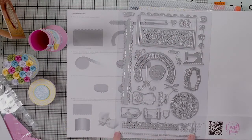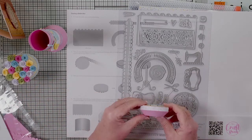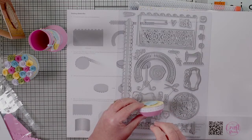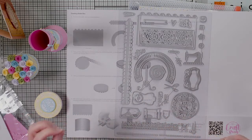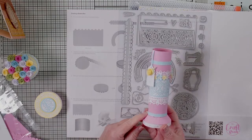We've got two dies here that can either go around the top here, so they're a verso die, so they can either be debossed into the little edge here, or you cut them in a strip and you wrap them around the bobbin, as we've done here.